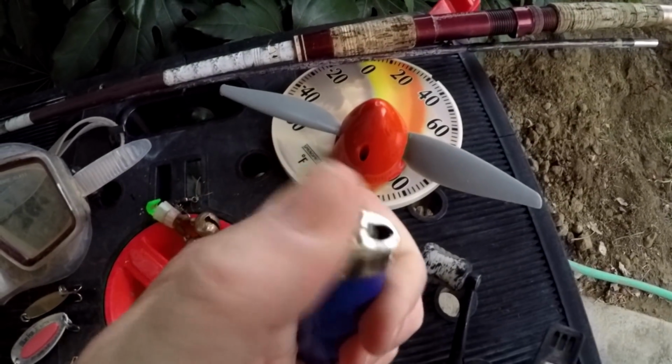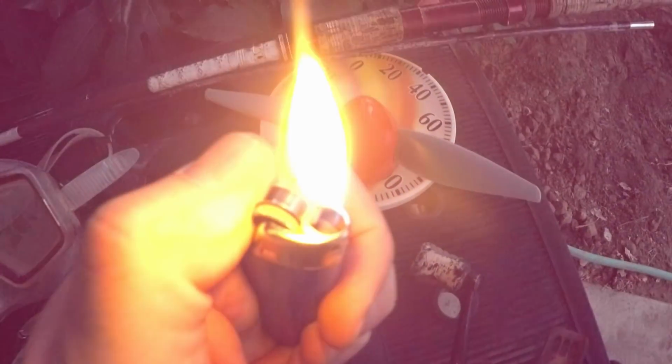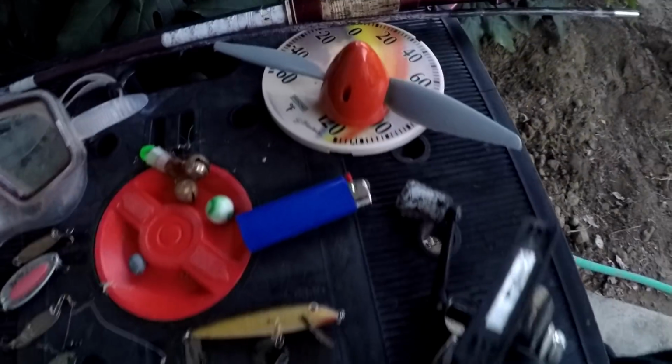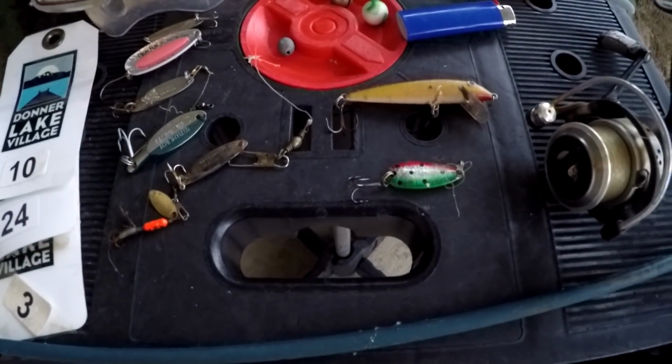Decent Bic lighter, I think. No, that one works. That one will work. Just fried the lens in my camera. The Mitchell 308 reel that was attached to the pole. I'm going to actually see if I can't track him down by the driver's license number and get that back to him, since he seems to like it that much.